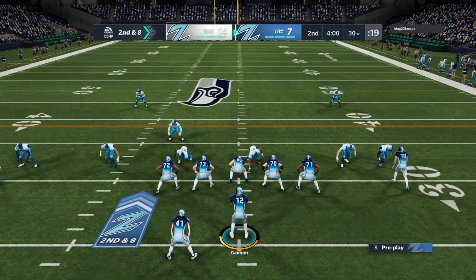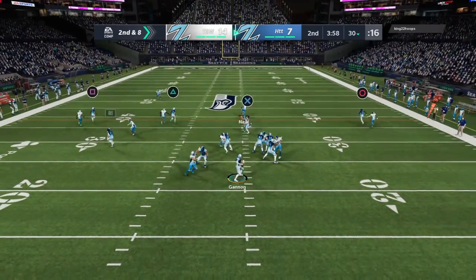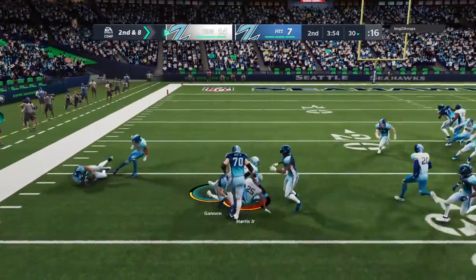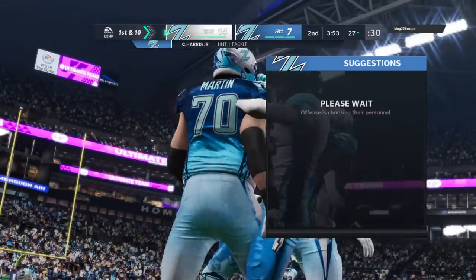Come on, D. Mike, 53. To throw on 2nd down. Gannon trying to get it to Beckham, and it's intercepted. It's Chris Harris with a pick, and he's able to get it back to right around the 27.